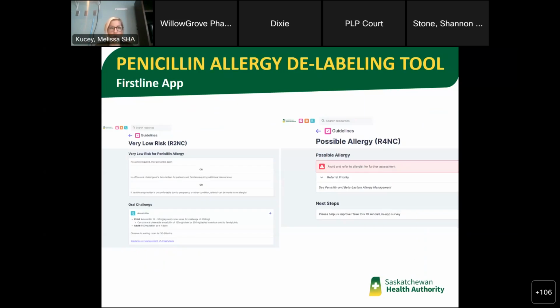So this is what that would look like at the end of that tool. It'll flag you and say very low risk of having a true allergy, no action required, may prescribe penicillins again, or you can do the test dose challenge. Or if they're moderate to high risk, once again, it'll flag you and say possible allergy, avoid, refer to an allergist for further assessment.